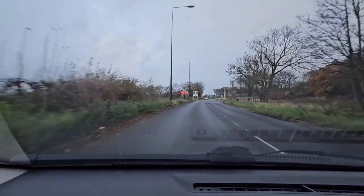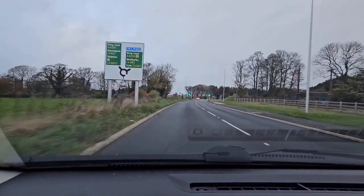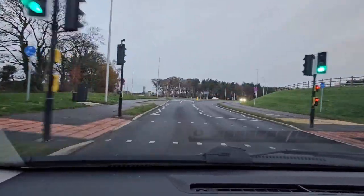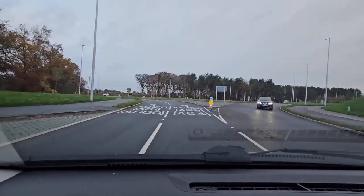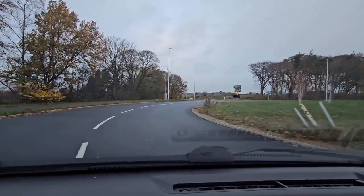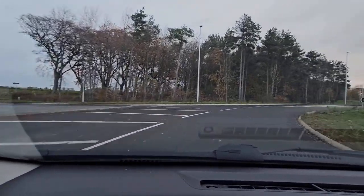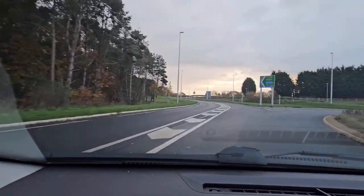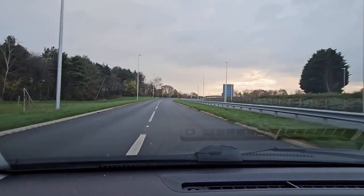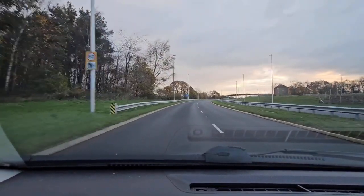So I think we're here. I think this is where the old ring road ends, and I think the new East Leeds Orbital Route begins. So we'll head back where we've just come from. So I suppose now I should have asked my question, is this Leeds' newest road?